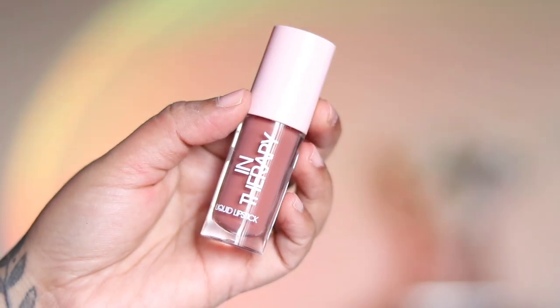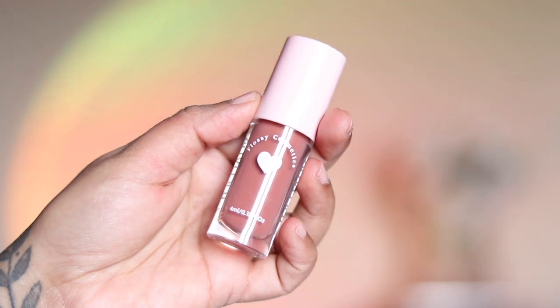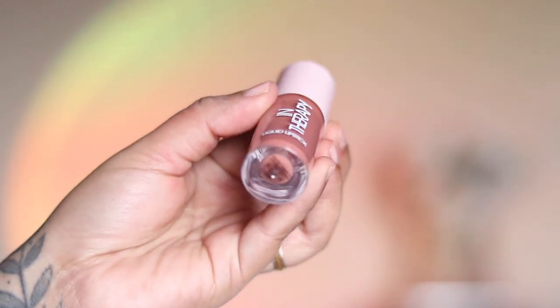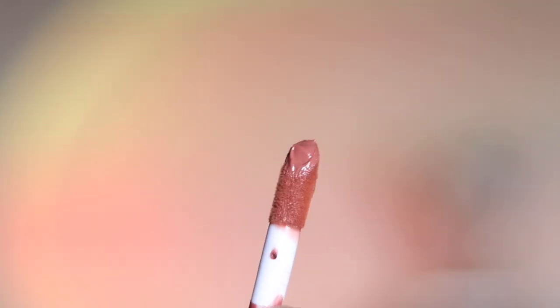So this is how the packaging looks like, which comes in a pink cap and a transparent tube. And at the bottom you have the shade name. And this is how the applicator looks like. And now let's finally move on to the lip swatches.